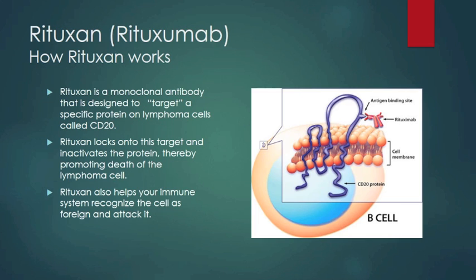Here's a brief video showing the CD20 molecule on the surface of the cell, and it's sending its signal to the cell nucleus to divide. Rituxan once again blocks this protein.